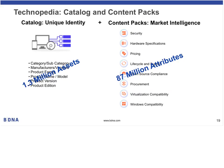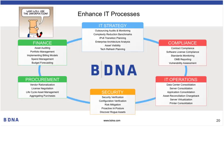So a simple example of some of the content packs are pricing, hardware specifications. Life cycle and support is probably the most common. That gives you things like end of life and end of support, virtualization compatibility, Windows compatibility, and again, Chris will cover some of that as we move along.